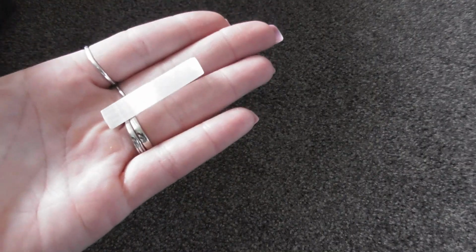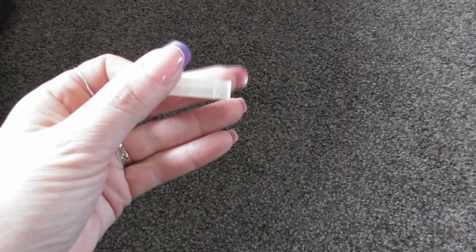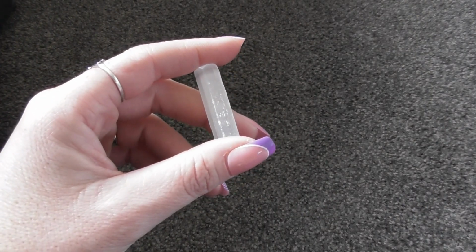I have a piece of selenite, which is very handy if I've had a really shitty day at work. We had a really toxic workmate who lasted a little over a year and drove everyone completely and utterly up the wall, including management.